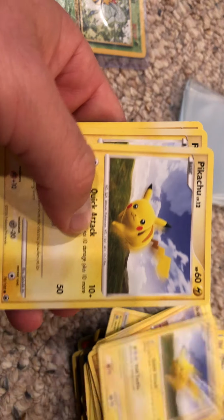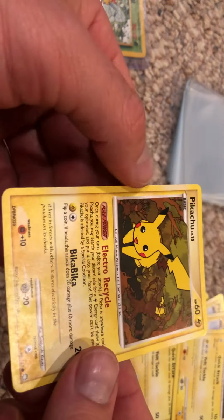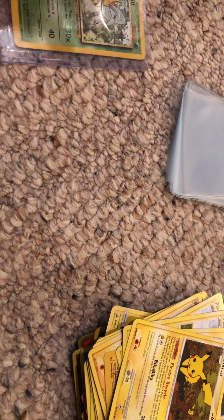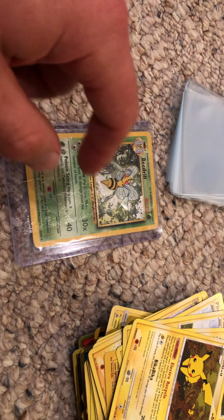More Pikachus. I mean, man, there is a whole lot of different Pikachus that they make. So once again, once we hit 50 subs, I'm giving away this Beedrill.